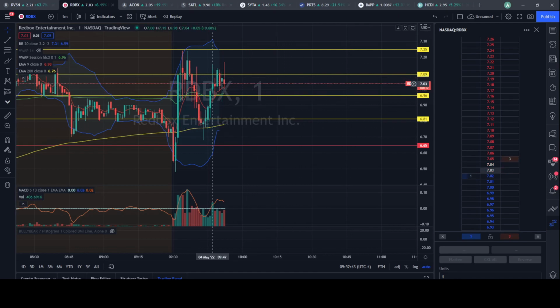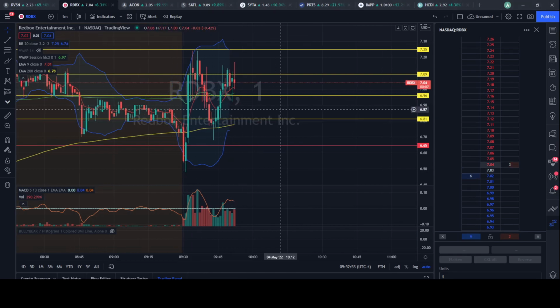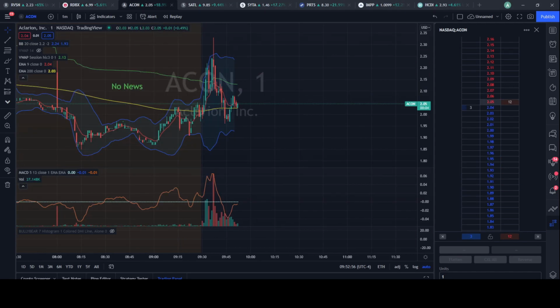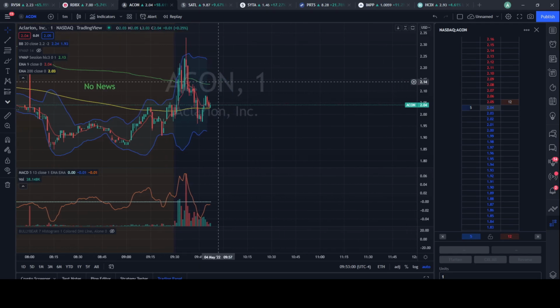We are seeing less conviction in the last couple candles here, which is okay. It's taking a break. We get it. These were very strong candles all the way through, so at some point it's going to do this for a little while. ACOM not looking terrible. It is holding that 200 EMA nicely.